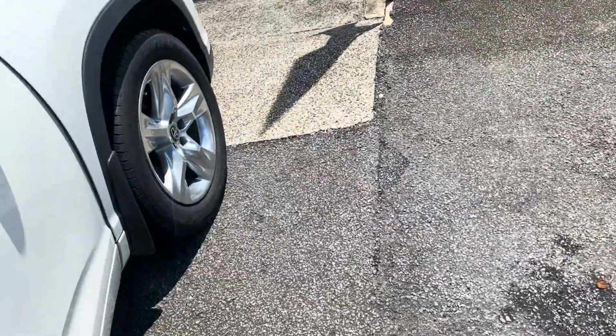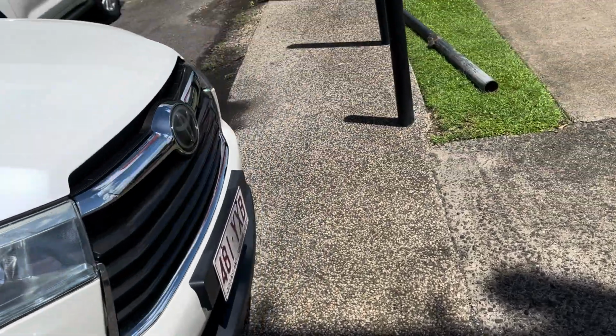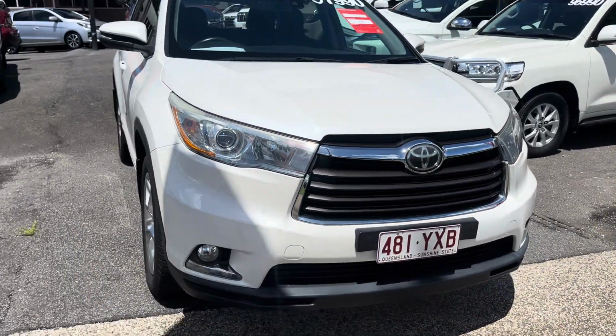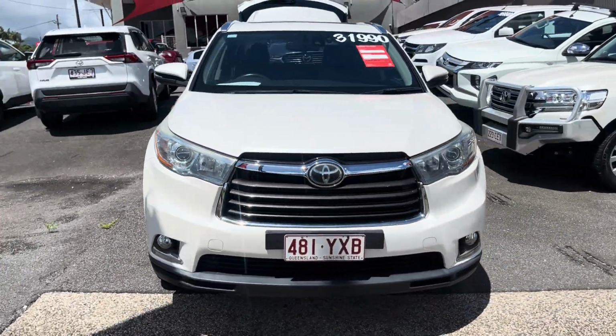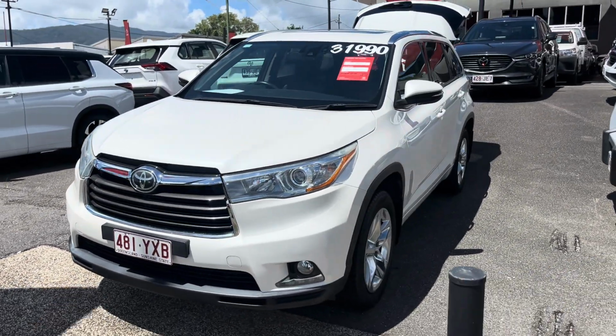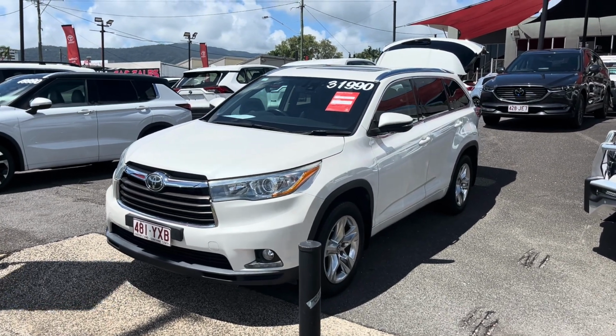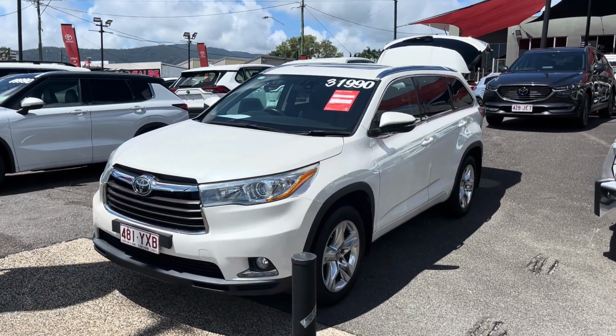What I'll do is I'll give you one last look around the car. If you do have any questions about the Kluger, our Toyota finance or warranties, as the car is 2016, it is out of factory warranty. Does come with a short 5,000 kilometer or 3-month warranty, but we do also offer an extended vehicle protection plan. So we can put 3 years or up to 175,000 on it, obviously at additional cost. But I'll go through all that with you on the phone.